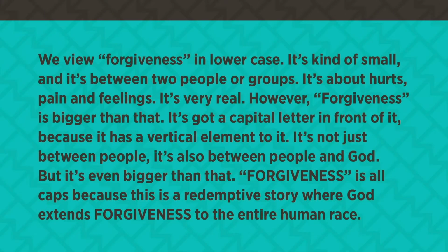But it's not just about Joseph's forgiveness of his brothers. It's about something much, much bigger. Get this. We view forgiveness in lowercase. It's kind of small, and it's between two people or groups. It's about hurts and pains and feelings. It's very real, but that's just how we view it. However, forgiveness is bigger than that. It's got a capital letter in the front of it because it has a vertical element to it as well.